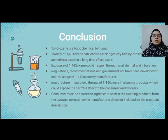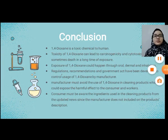Manufacturers must avoid the use of 1,4-dioxane in cleaning products, which could expose consumers and workers to its harmful effects. And also, consumers must be aware of the ingredients used in cleaning products from updated news, since manufacturers actually do not include it in the product's description.